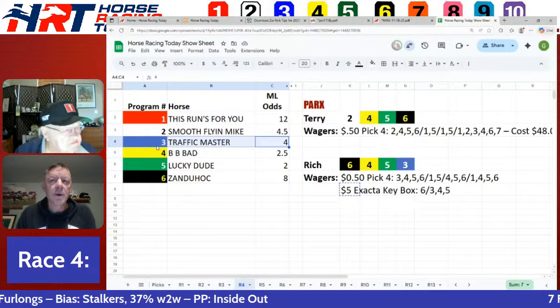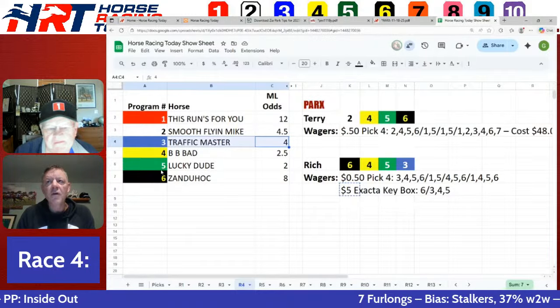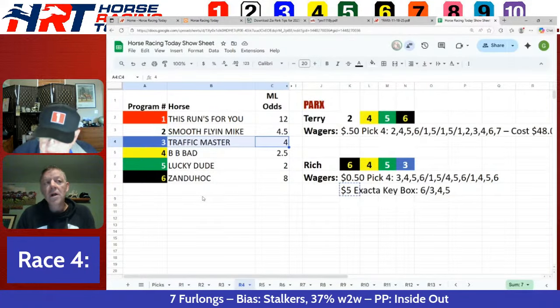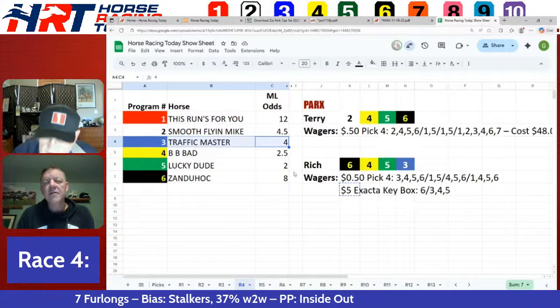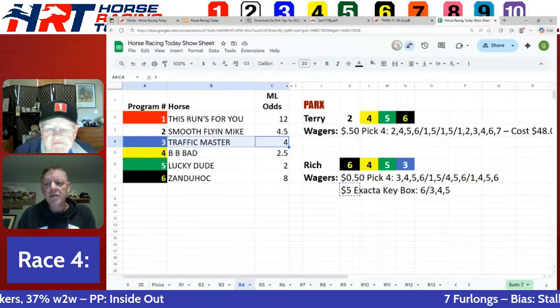My pick 4: 3, 4, 5, 6 with 1, 5 with 4, 5, 6, and then 1, 4, 5, and 6 to close it out, $48. And with all that speed, although I might regret it after that first race, $5 exacta key box, 6 with the 3, the 4, and the 5.